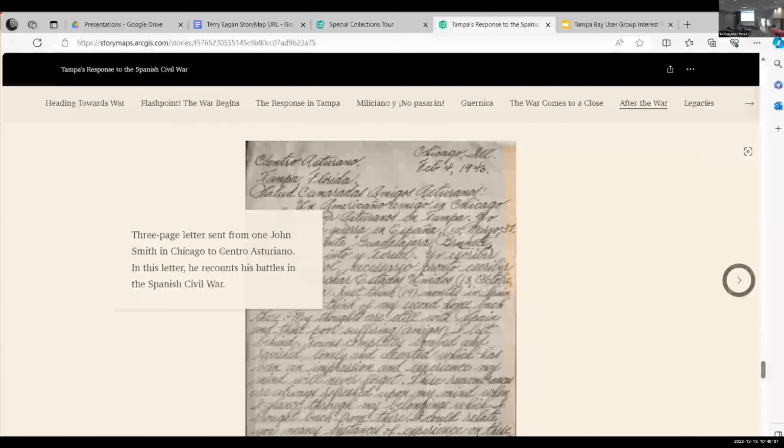This is an interesting letter that I found buried in the archive. It was written from somebody to the Centro Asturiano social club, talking about their experiences as a volunteer fighting for the nationalist forces, and just complimenting the bravery of the Spanish soldiers at the time.